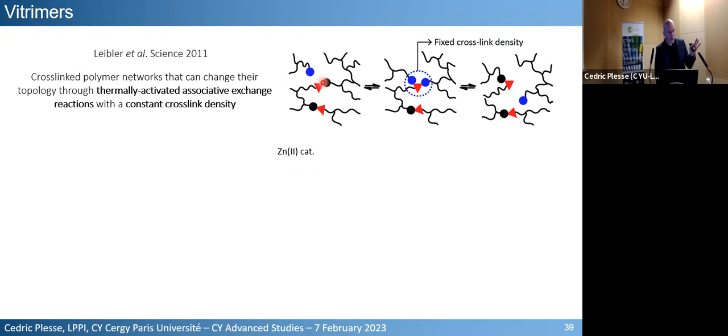You have a crosslink here, a bond created by two functions, and the third one will come. They will exchange, and you will have a function and a free group here. What does it mean? It means that you're never breaking a bond. You keep the cross-linking density constant, but the material can rearrange.